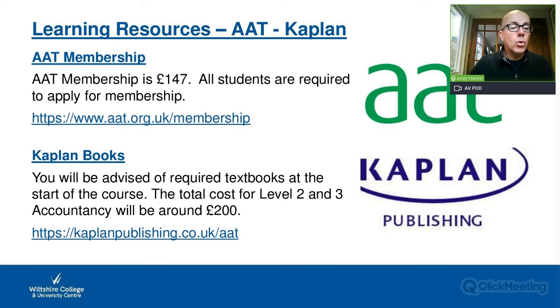However, whether you're 16 to 19 or a part-time adult learner, everybody has to join the AAT, and that will cost you initially £147. That's £99 membership, which you pay annually, and a one-off £48 admin registration fee. So you only pay the £48 once, and then it's £99 a year while you're still learning as an AAT learner. And this is straight to AAT. This is nothing to do with Salisbury College.